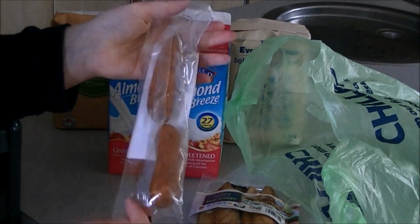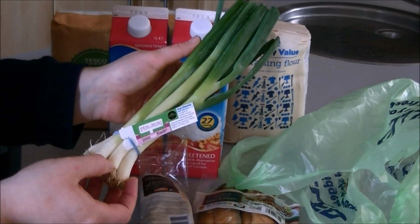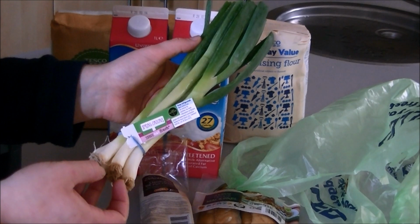And I got some chorizo. This is also one that's on my favourites. We get this every month. It goes in so many things. It gives it a nice garlicky, paprika taste. And finally, some spring onions. And these go on pretty much everything I cook as well. I like to put frozen sweet corn and spring onions in nearly everything.